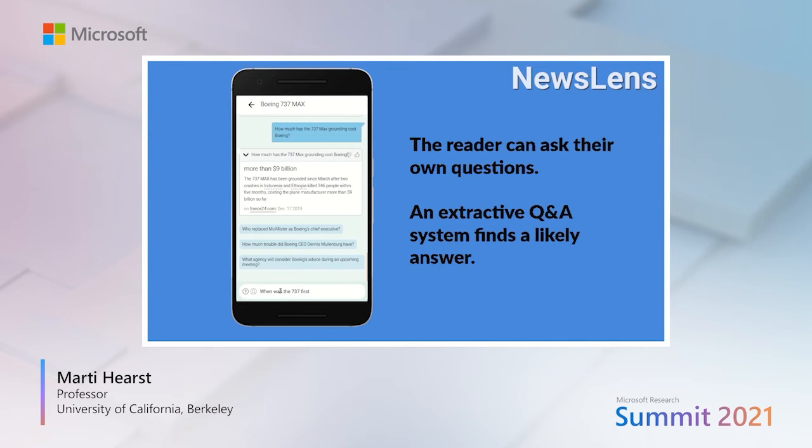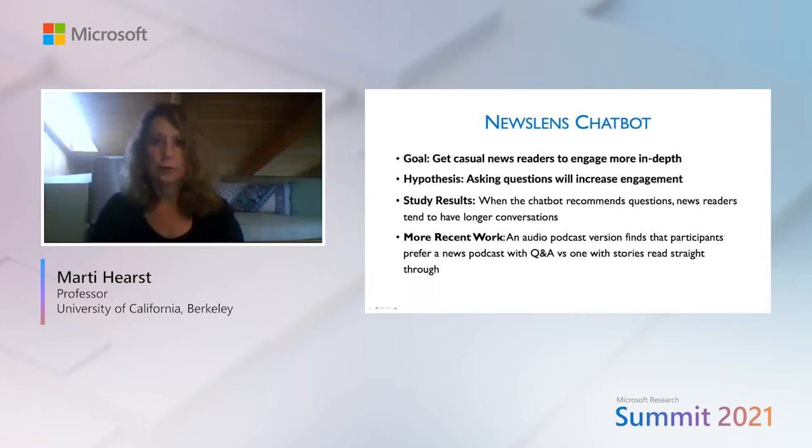All right, so as I said, the goal was to get casual news readers to engage more in depth. We did a usability study, and we found that when the chatbot recommends questions, newsreaders tend to have longer conversations than if we do not recommend questions. We've done some more recent work with an audio version of this chatbot, a podcast version, that finds participants prefer a news podcast with questions and answers over one that has stories read straight through.